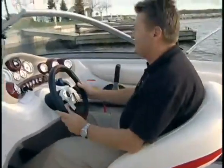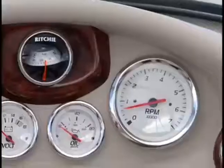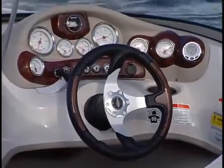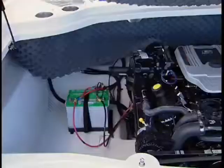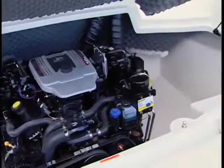When seated, the windshield is tall enough so I could see under the frame. The dash is well laid out, similar to most runabouts, with large instruments, a flush-mounted compass, conveniently located switches, and a standard depth finder in the starboard cluster. As always, before firing up, I had a look in the engine compartment to see if all was well. What I found was a bright white finished bilge with lots of access around the 5-liter Mercruiser V8.